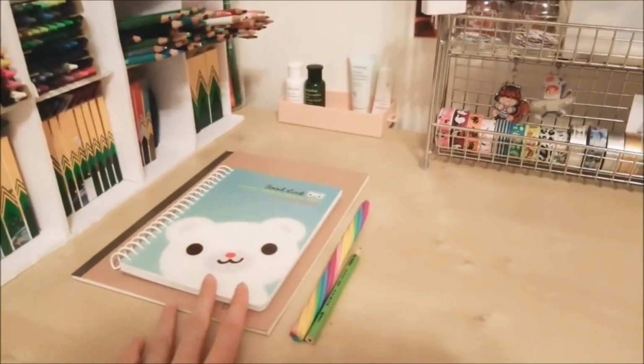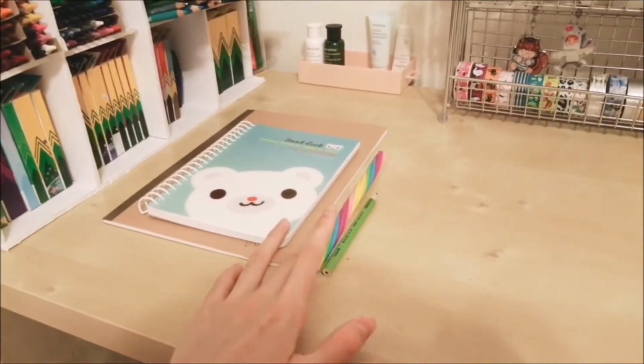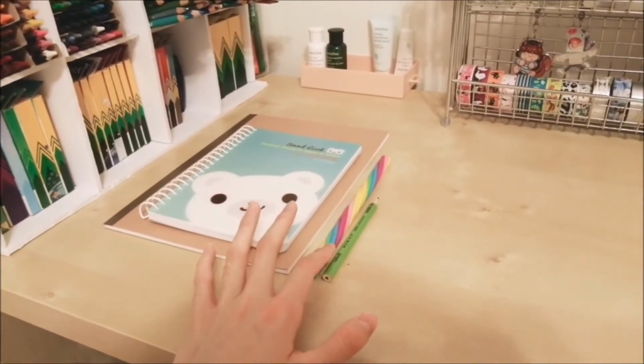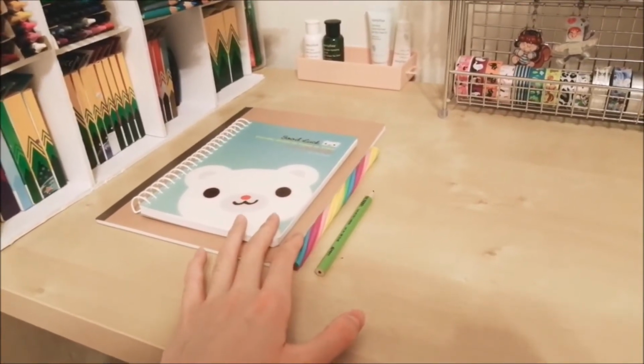On my table, I have two journals, a pencil for journaling, and this eraser, which doesn't actually erase that well, but I like it because it's really colorful and cute.